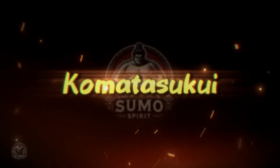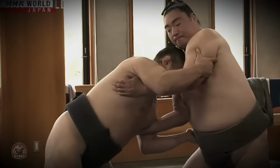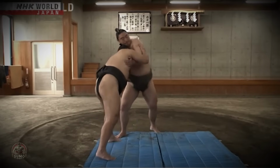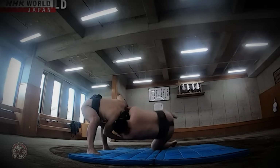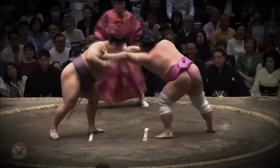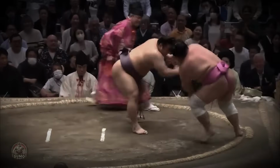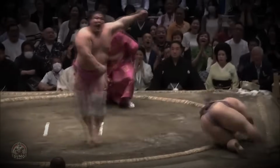Number 8. Zubuneri. In a Zubuneri, while the attacker's head is on the opponent's chest or shoulder, they grab the opponent's elbow and twist downward, gaining full control, whether at the neck or head, causing the opponent to fall from above. On May 12, 2023, Ura defeated Tobizaru using the Zubuneri, a move unseen in Makuuchi for 25 years.